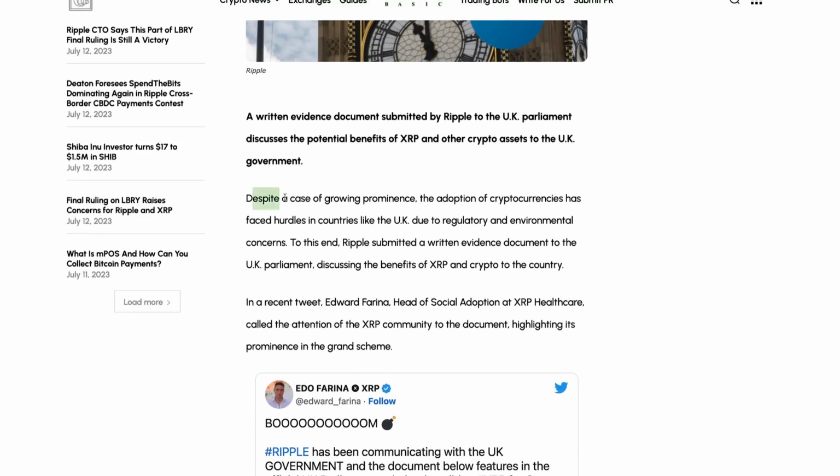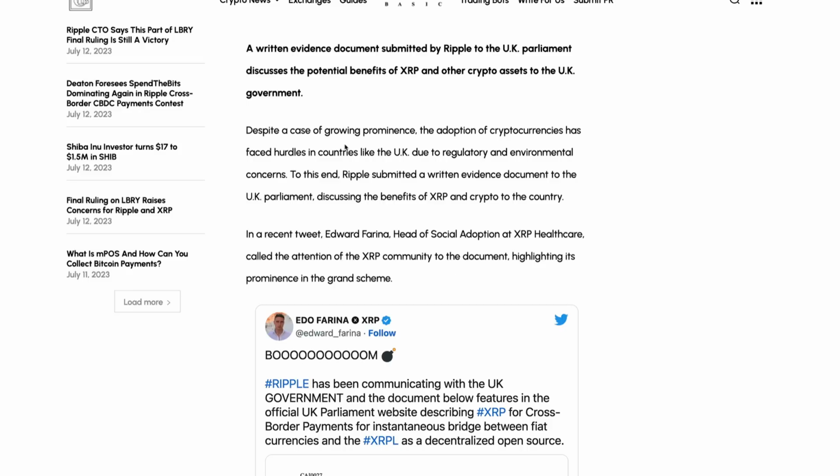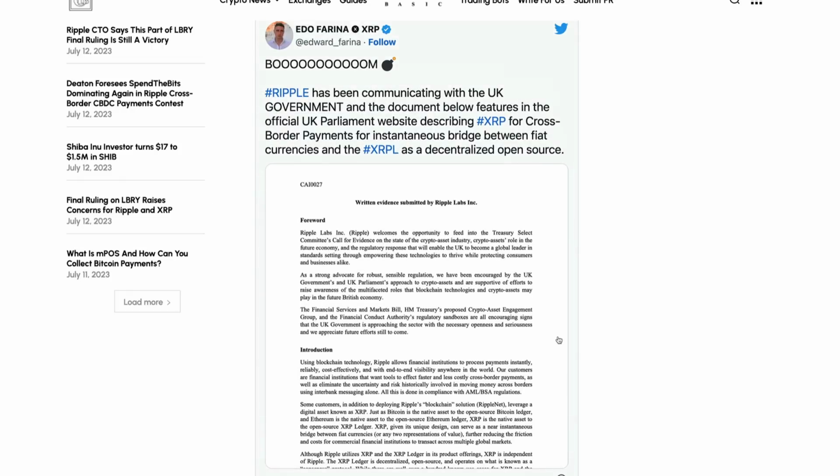So this from the Crypto Basic: despite a case of growing prominence, the adoption of cryptocurrencies has faced hurdles in countries like the UK, but not really, because the UK has already said that XRP is a currency, and the monetary authority over there, they've already been favorable to Ripple. The Bank of England is already a partner of Ripple's. To this end, Ripple submitted a written evidence document to the UK Parliament. So again, I was wondering how old this was. Was it from 2015, 2016, 2017? Guys, it was newer than that, to my disbelief.